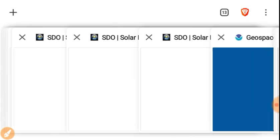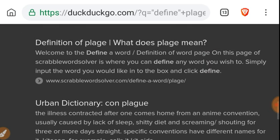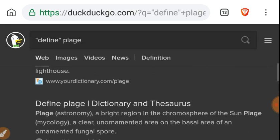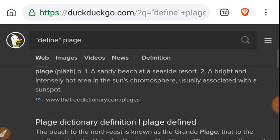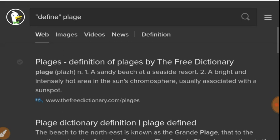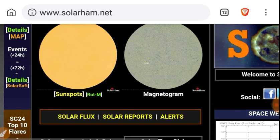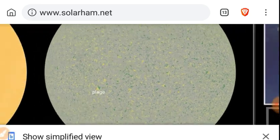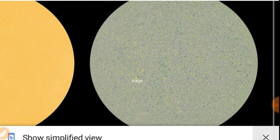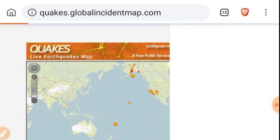If you don't know what that means, just go to DuckDuckGo. Not a plague, a plage. What's a plage? Plage is a sandy beach or a bright and intensely hot area in the sun's chromosphere, usually associated with a sunspot. Not associated with a sunspot in this case, but that's what a plage is. SolarHam.net's got it mapped. We've been looking at it for days. Still not a sunspot. Will it turn into a sunspot? Leave your opinion in the comments below.